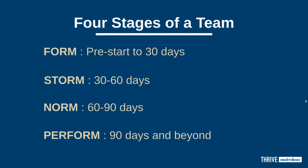The first stage of a team, they're forming. For a newbie and for onboarding, it's pre-start. I like to do about -2 weeks out, let's say, to the first 30 days. Everyone's getting engaged, everyone's forming. It's the honeymoon stage, and they're getting to know each other really well. They're introducing themselves, and everyone is liking each other. The present staff members feel a lot of relief because someone new is joining the team, and the new person feels really excited they found a home.